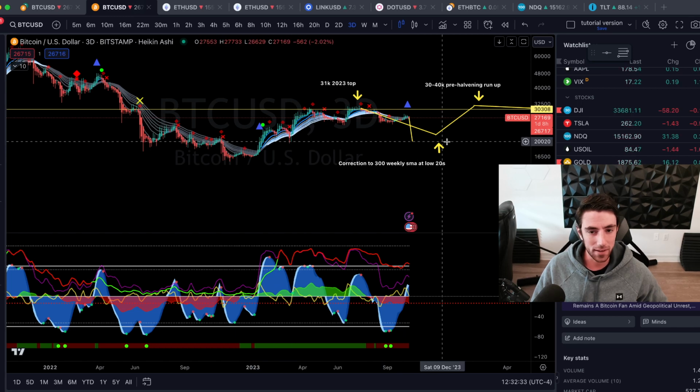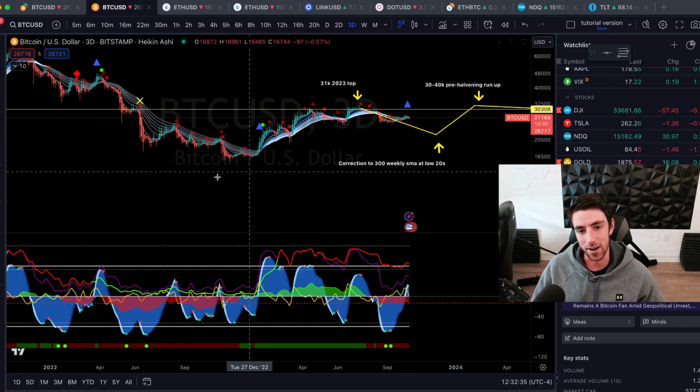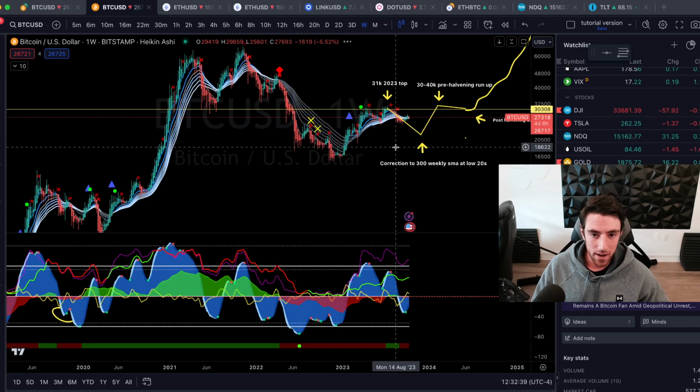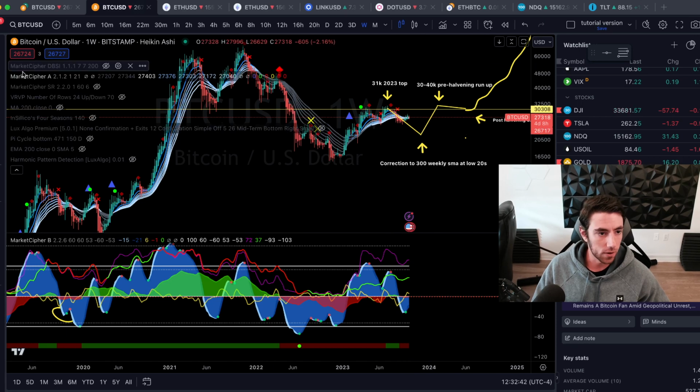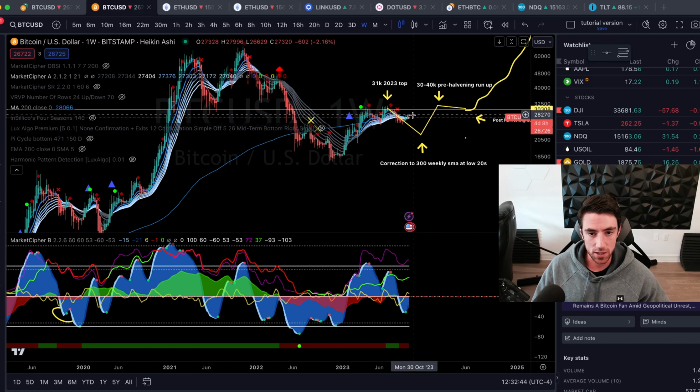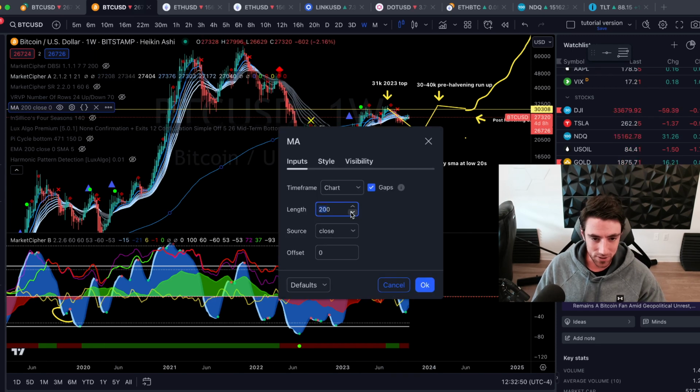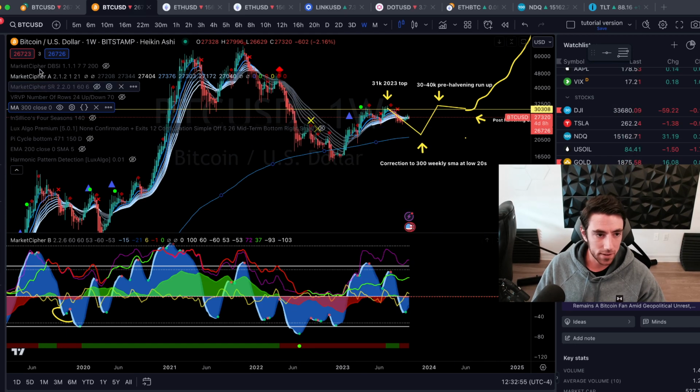Right to this point, that'd be 19, as we dump down out of nowhere. I'm not really thinking that will happen. I think it's going to be more gradual and slow, but I do think you're probably going to come down farther. And if we look at the weekly here, okay, fierce rejection from the 200 weekly moving average at 28K. Congrats if you shorted that, that was a good place. And now we're doing pretty good here.